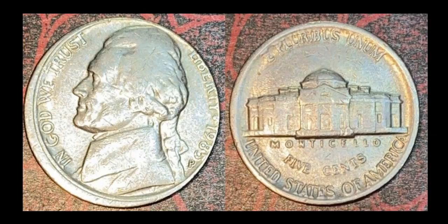But this is a really nice example. These show up quite a bit out there in change today. I found my fair share of them. Some pretty minor, some as good as this. This one right here sold for $10.95. So before you throw back that nickel or that quarter, and you notice something like this, keep in mind that's like a $10, $20 bill every time you find one.